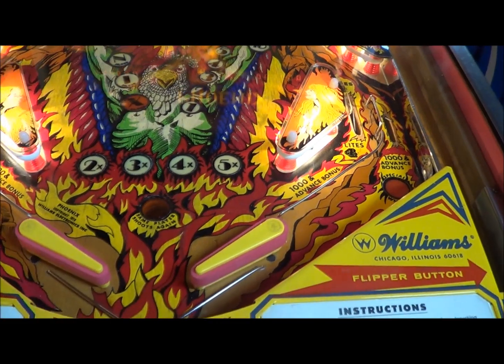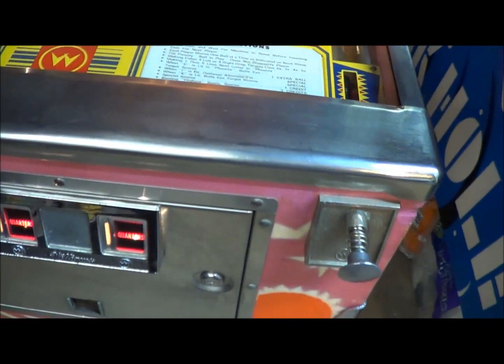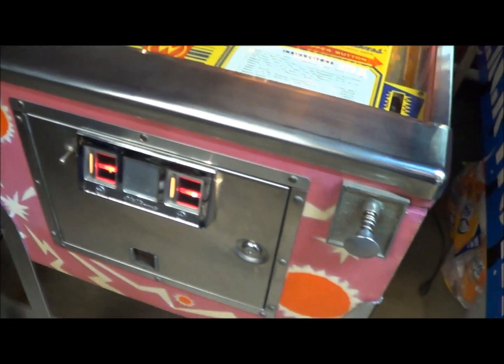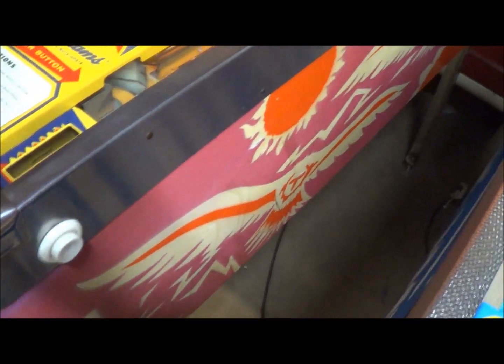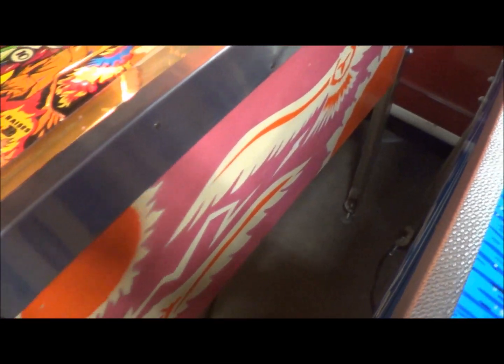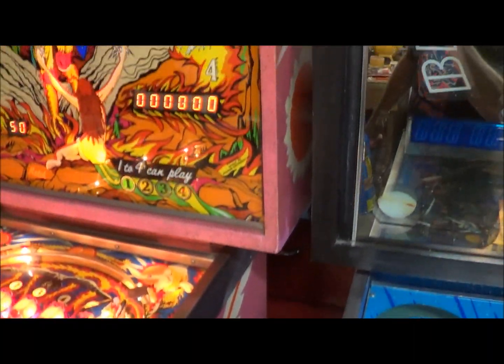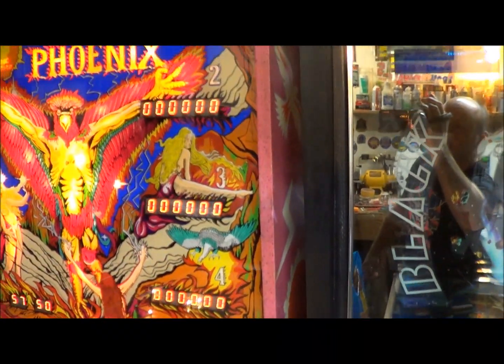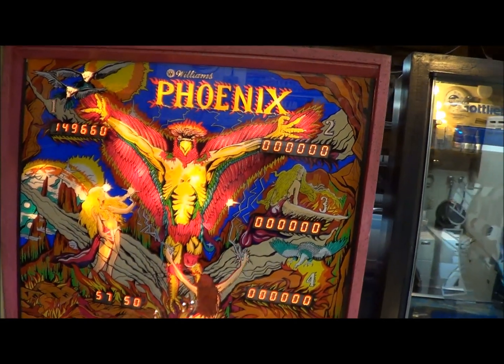I hadn't played it for a while, and just revisiting this game, I just got hooked immediately again. It's just such a fun game for a '78. It's got really good action. It's very fast for an older game. I love the sounds on it. It's one of my favorite early solid-state sounding machines prior to the background sound machines like Flash and Firepower.